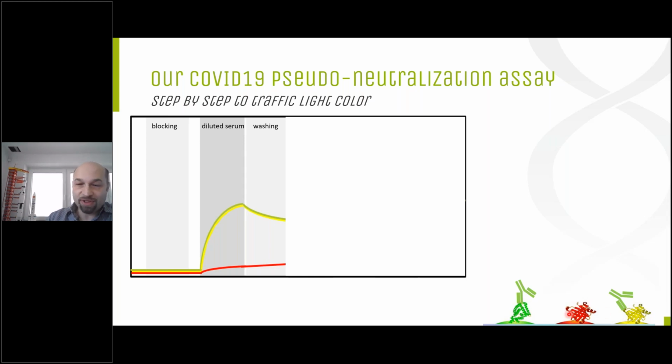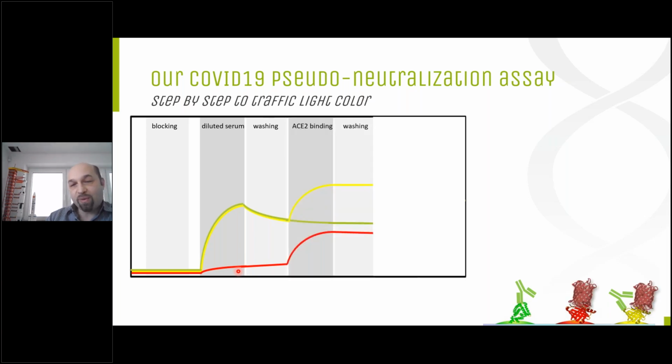So also in the red molecule, you get a little bit of a signal. We make an intensive washing step, and after that, we go with ACE2 over the surface. And if the molecules are blocked, we get no signal, so the green line stays low. Whilst if the ACE2 binds, the signal goes up for the red and the yellow molecule. So this means here are proteins, antibodies binding, but they don't prevent the binding at the end. And basically, this is all what we need.